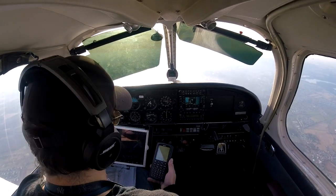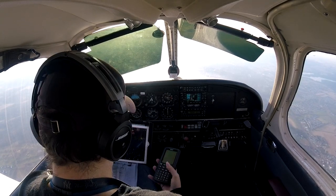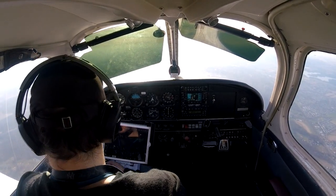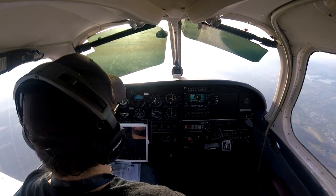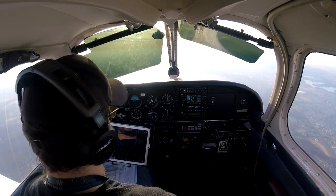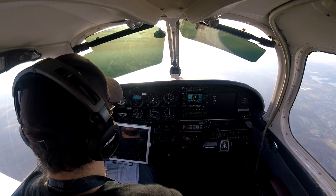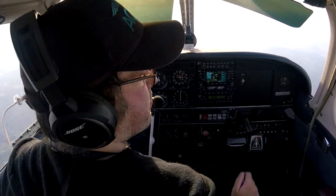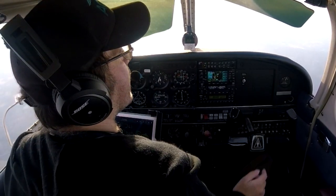So 11 divided by 2, 5.5, times 1,000 is 5,500, that's the freezing level above ground. 408, so about 6,000 feet MSL is the freezing level. Well, we're between the rivers, so if I didn't know where I am, that should help.